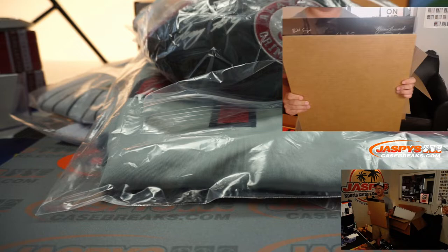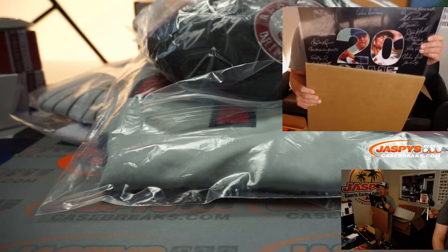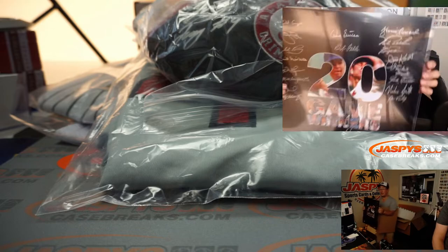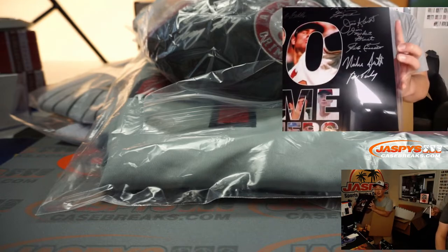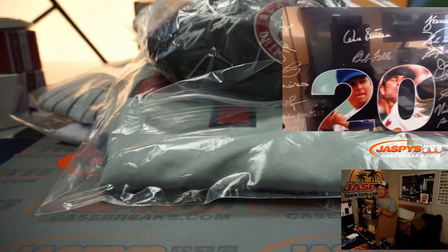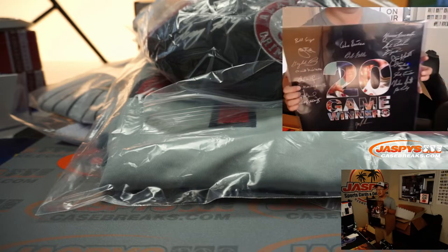All right, here's the last. Oh yeah, we had this yesterday as well. It's a really nice photo though. It's the 20 game winner photo, highlighting 20 game winners in baseball. Ton of autographs in here. Probably a little under 30, like 28. I think there's about 28 packs left.